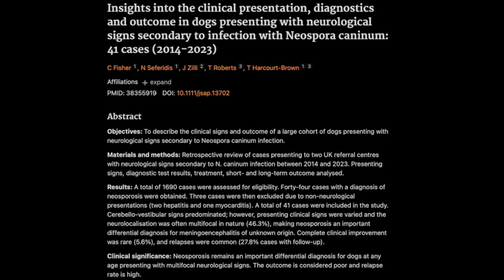Totally. Another big one is figuring out the best treatment protocols. We need more data on which antibiotics work best, how long to give them for, whether other therapies like corticosteroids really make a difference. And of course, finding new treatments is always a priority. Always. If we could find new drugs that are even better at targeting caninum and with fewer side effects, it would be amazing. It would make such a difference for dogs with this condition.